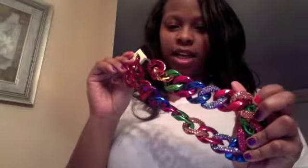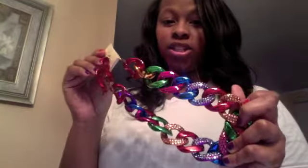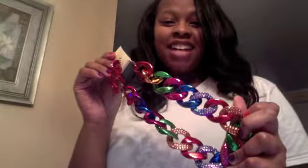I love it, because it's just me. All of these colors are just me. I don't know how she knew that, but all of these colors are just me. And they have the little rhinestone details. I just love how it shines. You see that? Shine bright like a diamond. Let me stop. But I love this. The purple, the green, the pink, all my colors. So, that is what I got from her.